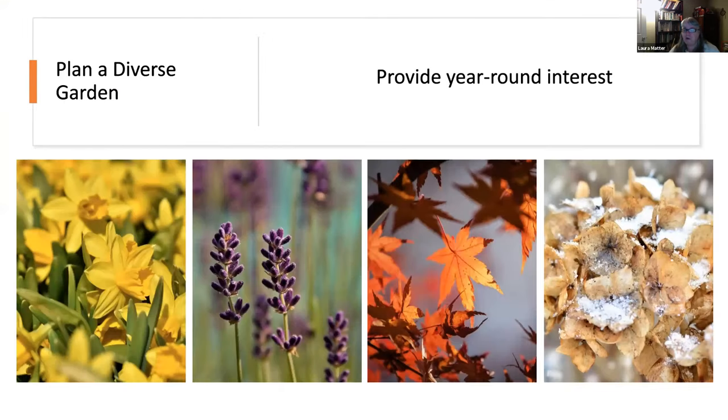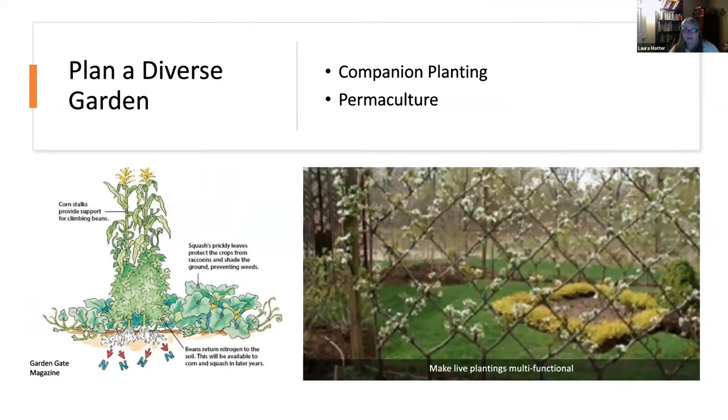Make sure you have year-round interest. So you can have beautiful bark on a tree, but even that hydrangea flower that dried out that catches the snow can be quite attractive. Fall color, summer color, spring color. Think about functionality. You can have an espaliered fence made out of apple trees that becomes the fence between one area of your yard and another.